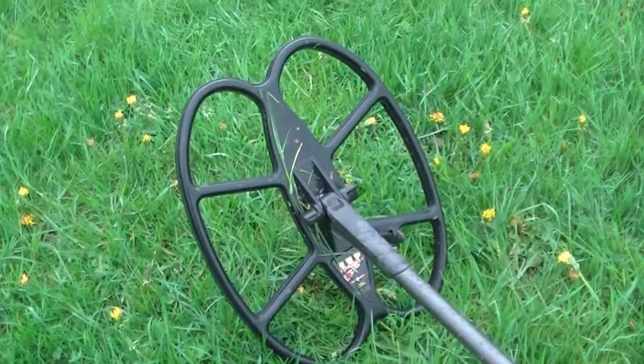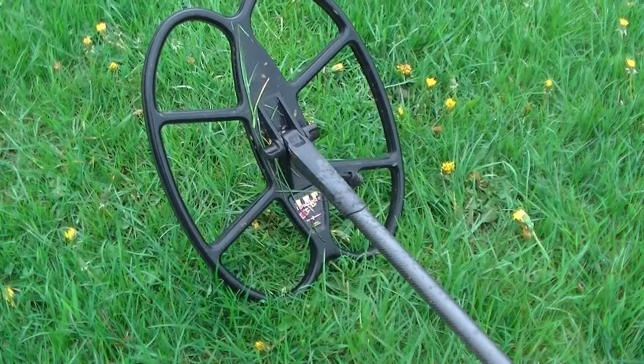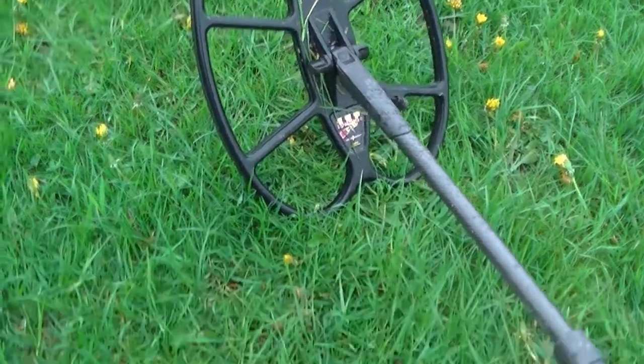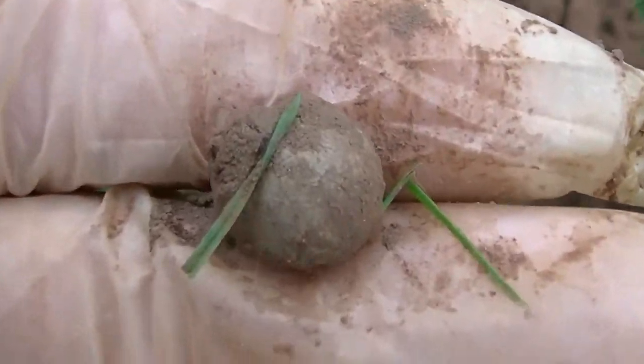Using the 15x12 search head this morning, the ground coverage is fantastic, and the pinpointing I've got no problem with at all, none at all. We'll see what the results are at the end of the day, but it's looking good for it.